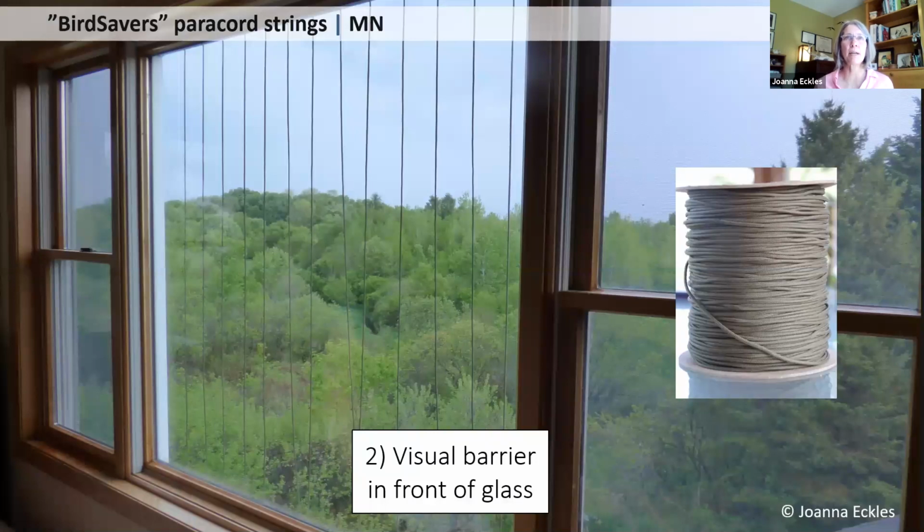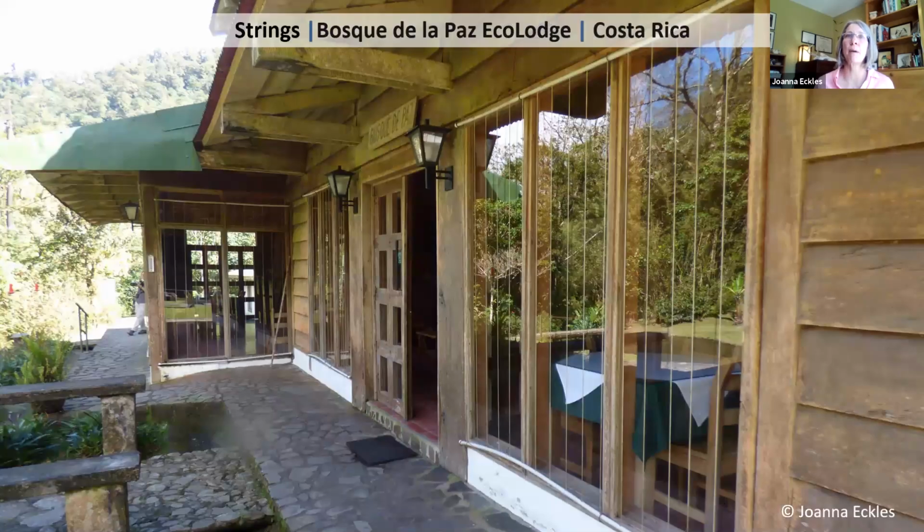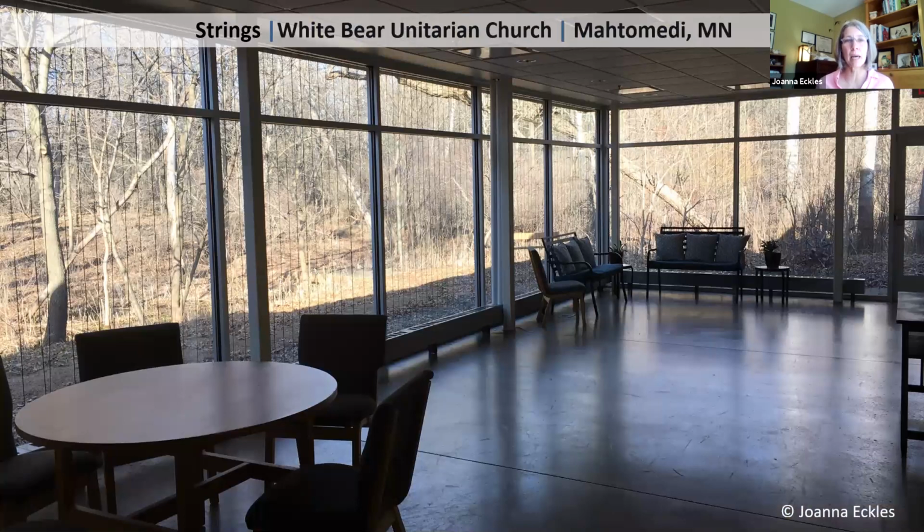Now this is a different category of fixes, usually small scale, good for homes, but I have seen strings like this installed on pretty big installations. This is at my own home. This is a similar but different fun example, another one at the University of Minnesota by a student club called Art for Birds, where they took it upon themselves to tackle many different hazardous situations around campus in a very fun and artistic way. This is strings slightly modified, used at an eco lodge in Costa Rica and at a church in Manamidi.